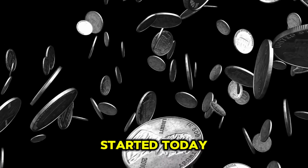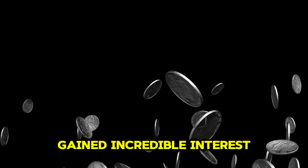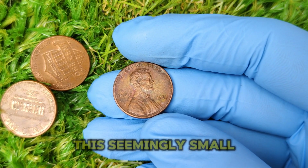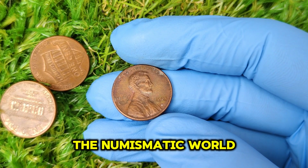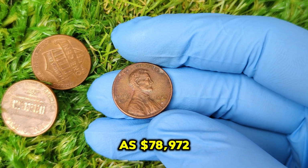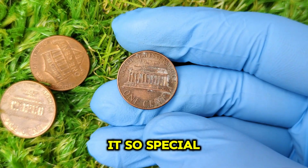So, let's get started. Today, we're diving into a coin that has gained incredible interest from collectors and coin enthusiasts alike. The 1983 D-Mint Mark Lincoln penny. This seemingly small coin has left a huge impact in the numismatic world, with a staggering current market value reaching as high as $78,972. Why is this tiny coin worth so much, and what makes it so special?